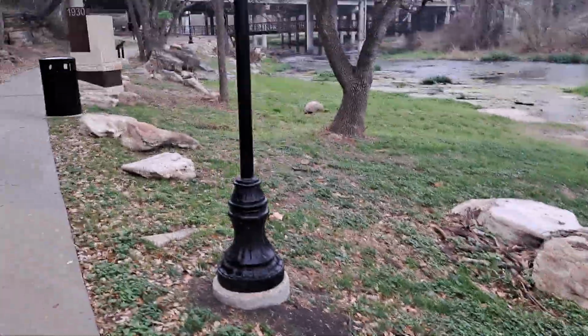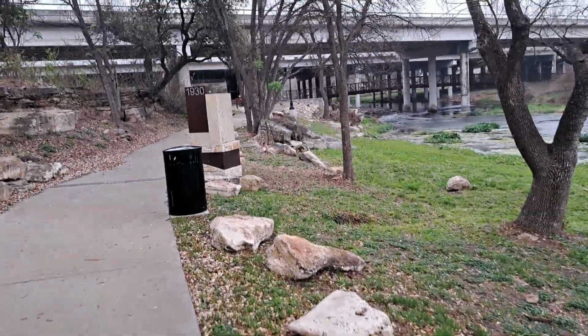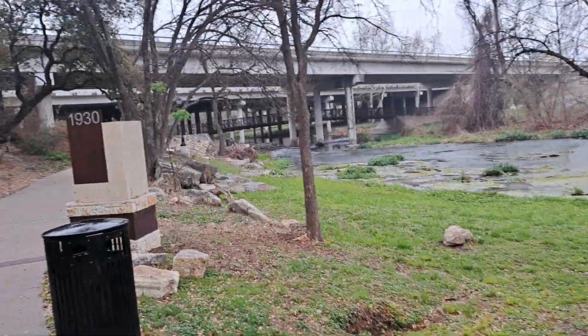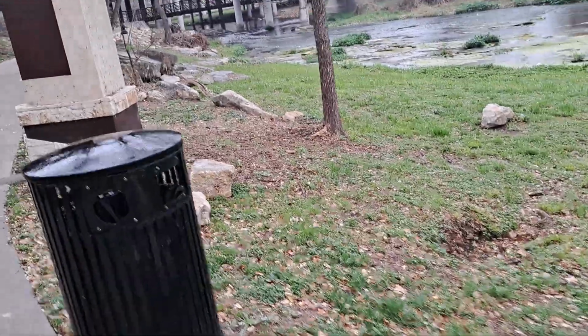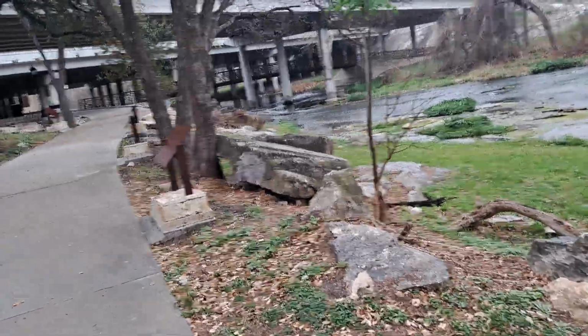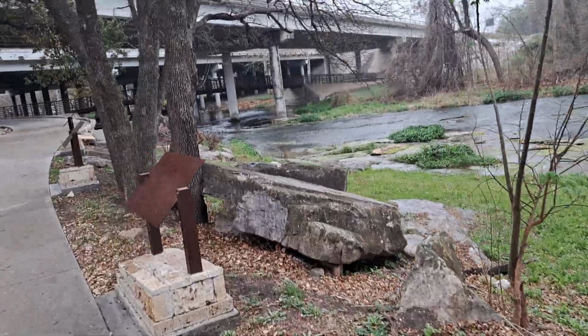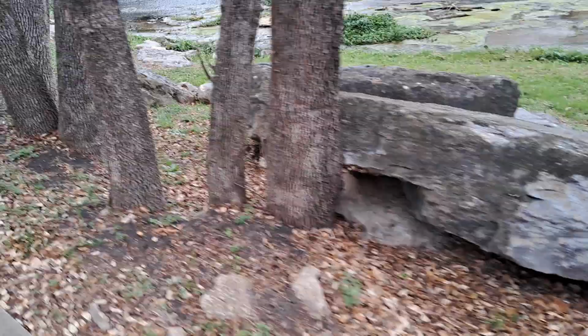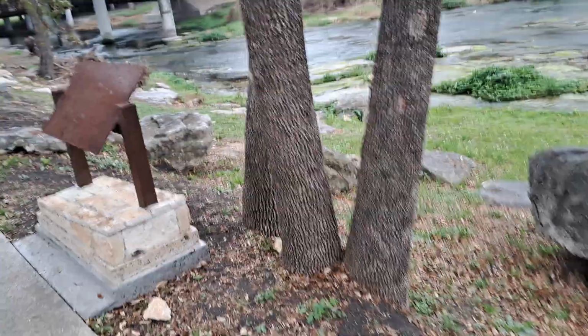I'll look over here and see if there's another one, 1930. And then on up there's 1940 and so forth. I don't know what's up with that. I don't know what those are. More of these what look to be some type of markers, but there's nothing on them. I don't know what those are.